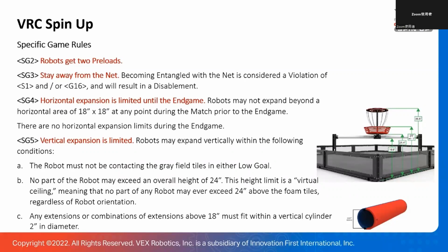SG5 Vertical expansion is limited. Robots may expand vertically within the following conditions. A. The robot must not be contacting the green field tiles in either logo. B. No part of the robot may exceed an overall height of 24 inches. The intent of this height limit is to prevent mechanisms from extending above the bottom half of the high goal, which is roughly 25 inches from the foam field tiles.